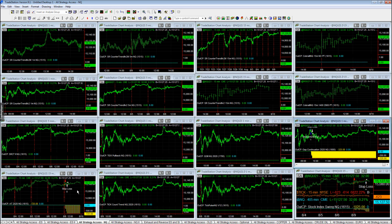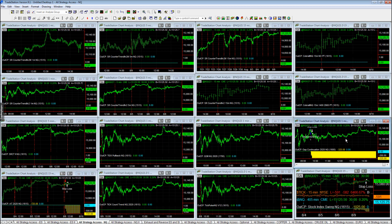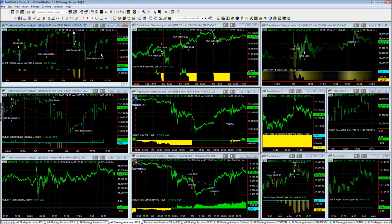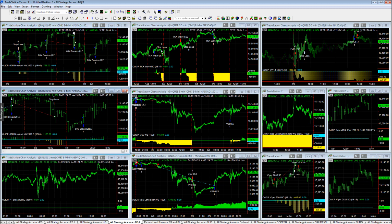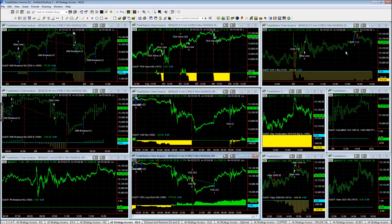NQ, AT 2020 NQ minus 725. And then Gap Continuation 2020 minus 325. Stock Index Swing minus 1025. NQ2, 60-minute breakout plus 800. Plus 1185 on 60-minute breakout B. VSD long only plus 140. VSD long short, capturing the short and then the long trade, plus 1785.